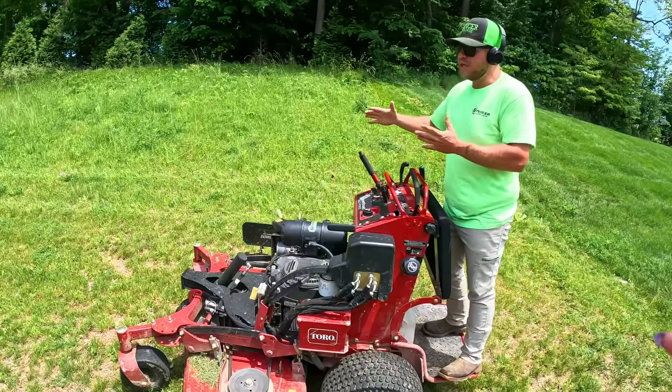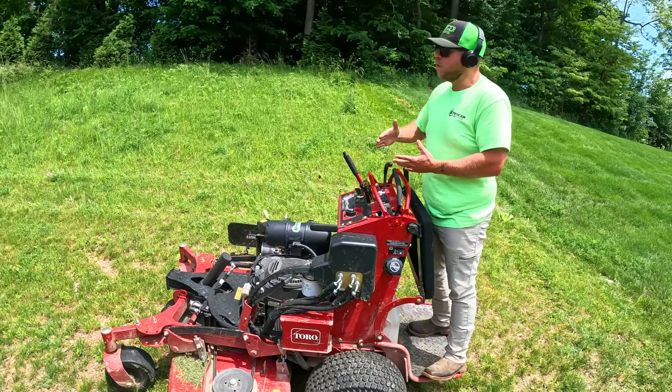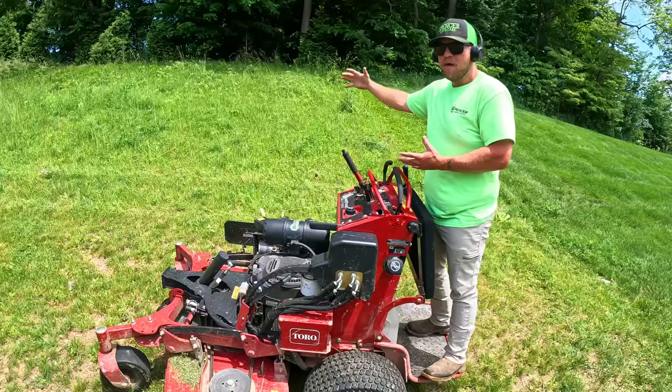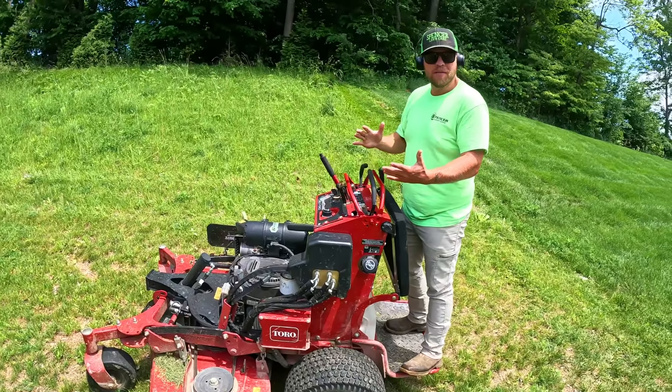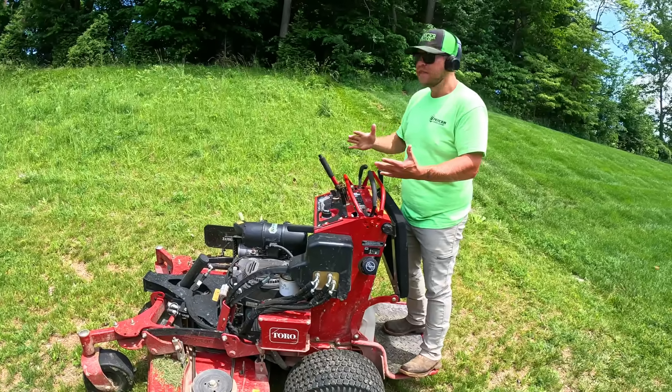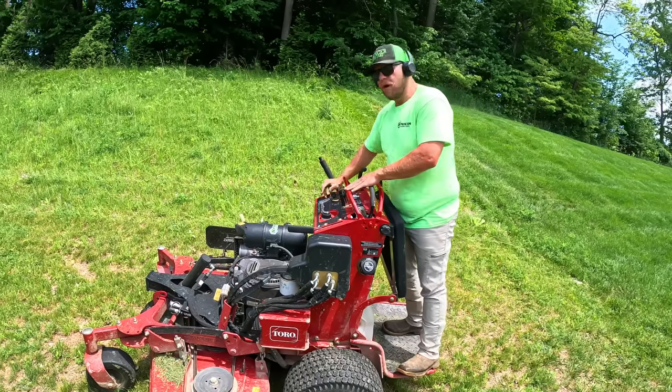So if you can imagine, there's a wall here, some kind of barrier, and we're gonna try to go up the hill, okay? Well, if this mower comes back down, you're now in between whatever's at the bottom, a car, a house, a fence, and the mower, okay? And that's a pinch point. We don't do that.